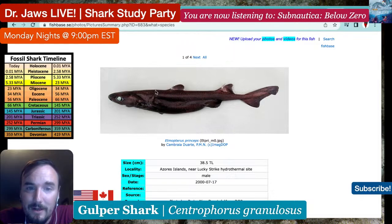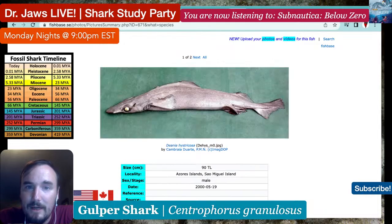Look at this shark. This lantern shark looks a lot, even though it's of the deep. You know, the dorsal fin is very much separate from the body. Like flat angle, then you get the dorsal fin. But then when you look at this Deania, it's so weird. It's a ridge. The head and the back form a ridge, culminating in the dorsal fin. It's so strange.